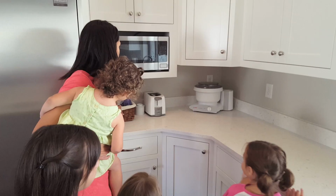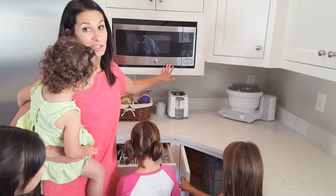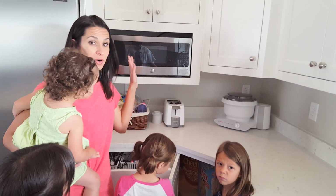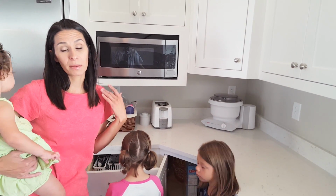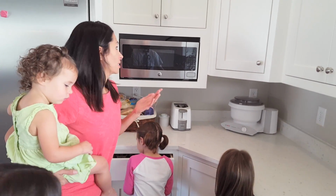Okay, over here, not too many special things. We have a basket here that we keep our breads in. We have a microwave that we built down a little bit lower so that the kids could actually reach it. Before they were always climbing on the counter or never being able to reach it, and I was having to do it all for them. Or getting the stool, which I hate stools in the kitchen.